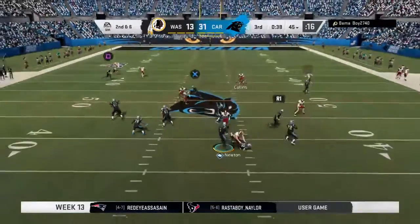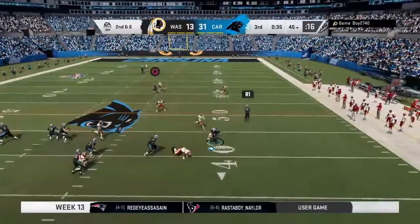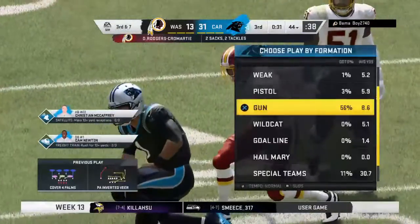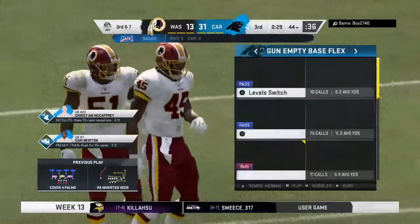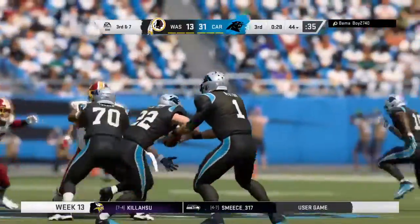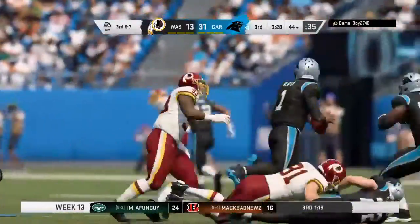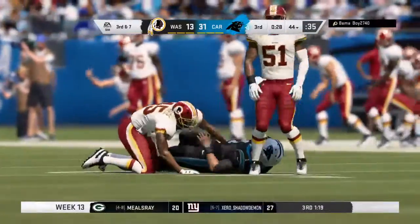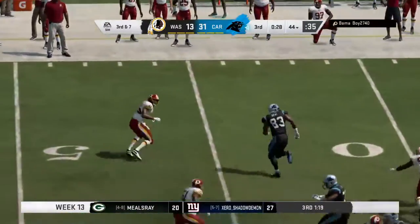After the run, Newton going to throw. They'll roll him out right. And he can't find anywhere to go with it, and he goes down. No doubt that's a very good play defensively right there, because you've always got to be aware that he can take off and make a big play with his legs. How about the way they were able to contain him? That also tells me the coverage was excellent downfield.